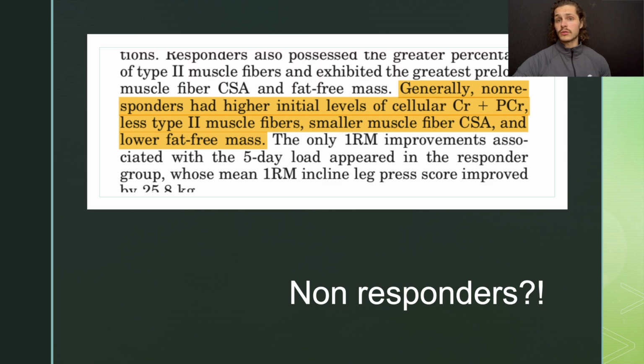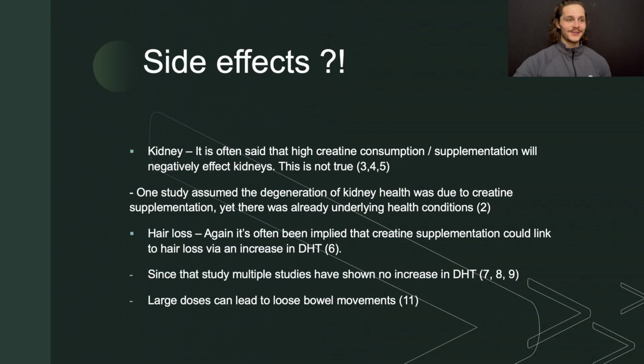So that's why you're a non-responder, because you're already saturated. But then they also noted that you have less type 2 muscle fibers, so the fast twitch muscle fibers, and also smaller cross-sectional area of muscle fibers, and lower fat-free mass. So basically, if you eat a lot of meat, you're weak and fat, you could be a non-responder. Bit savage, but that's reading between the lines. That's trying to simplify it for us.